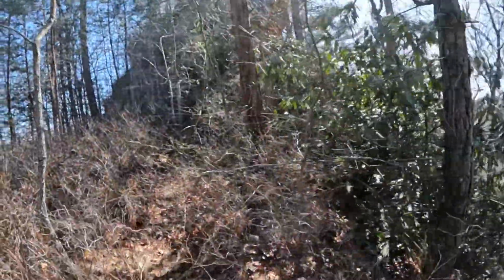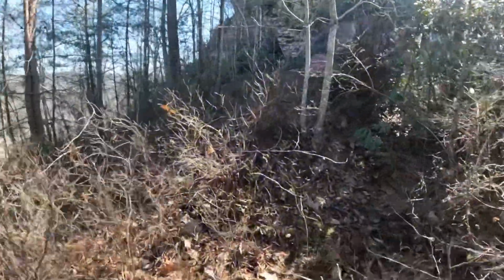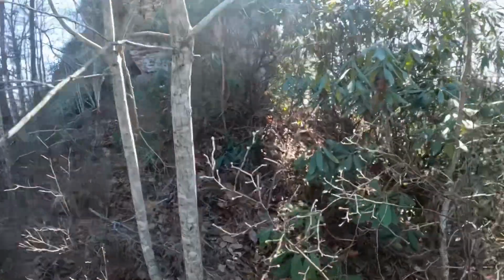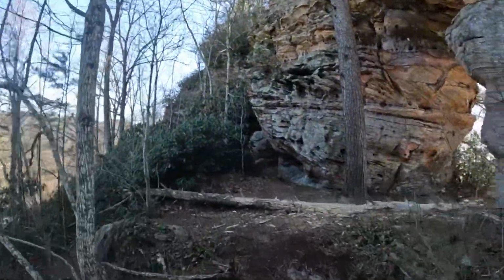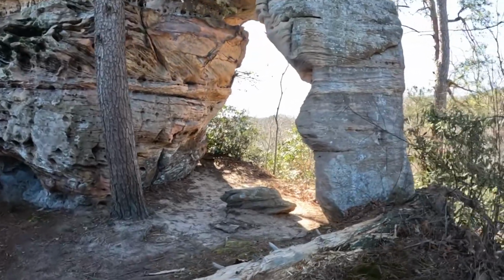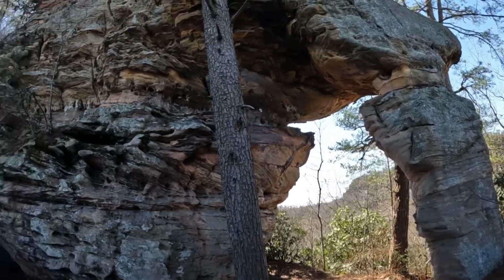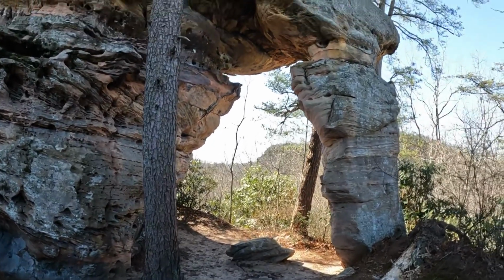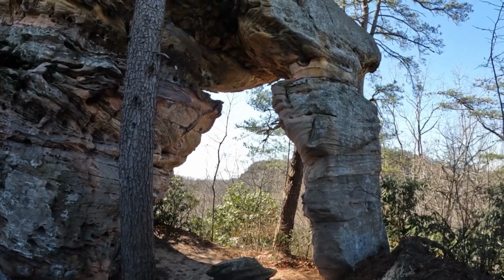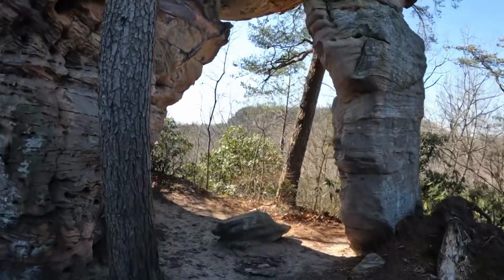All right, we're coming up on the second arch that I was going to show you today here on this private property. And we'll be looking at 3 different arches today during this hike. Here we are at another arch here. This is directly right above the big arch. It's a nice little arch.